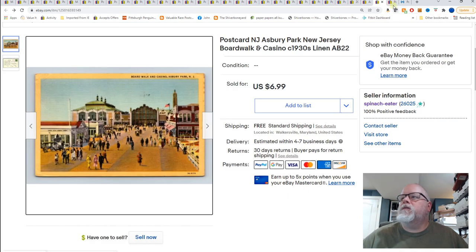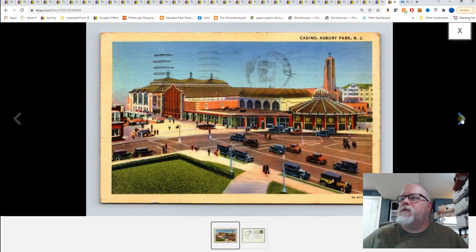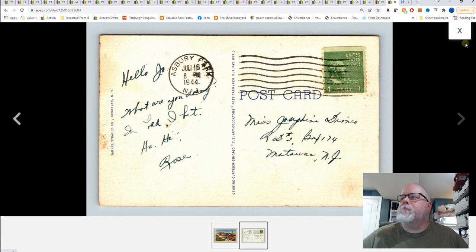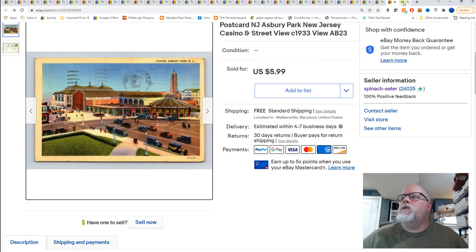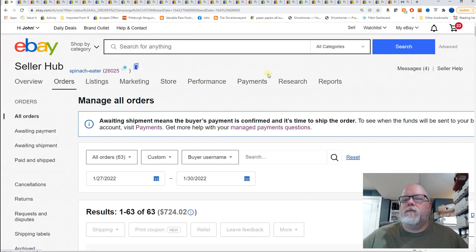And another one from Asbury Park, the Casino and Street View, 1933. There's that one. The one lone sale on Hip, large letter greetings, Shelby, make that North Carolina, for $5.99. So, not bad for 4 days of not being here. $724. Pretty good.